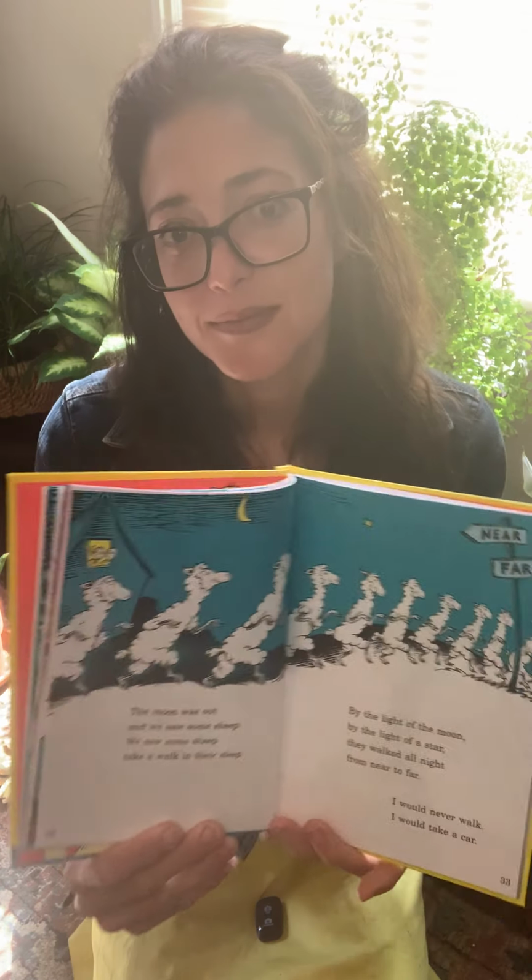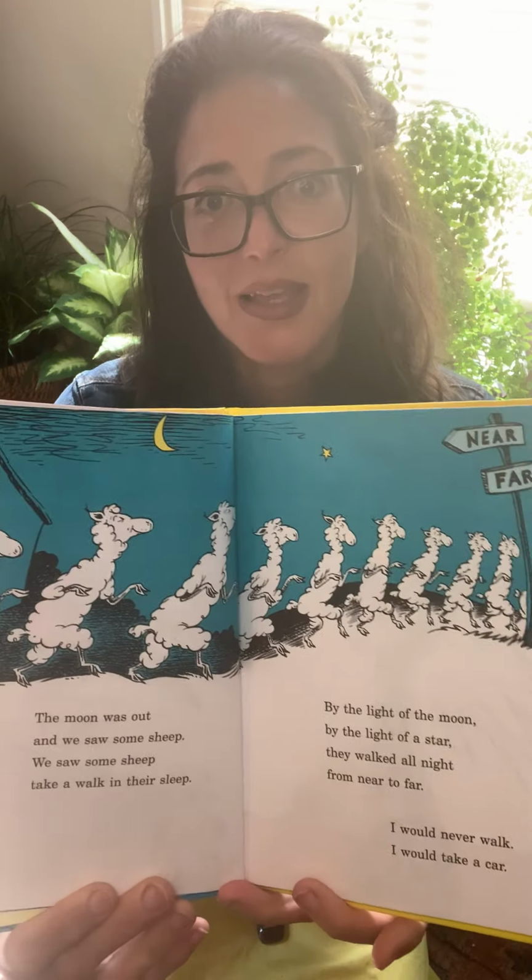I would rather walk. But they're maybe walk and then they're going to take a car.